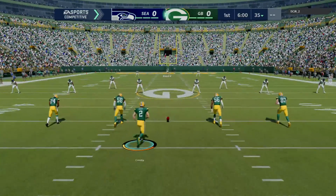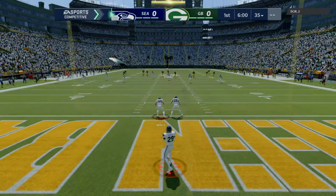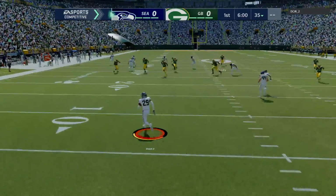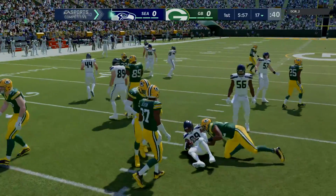Mason Crosby of the Packers has it teed up, and off we go from Lambeau. Taken about 7 yards deep. And he will be brought down here inside the 20. Good.